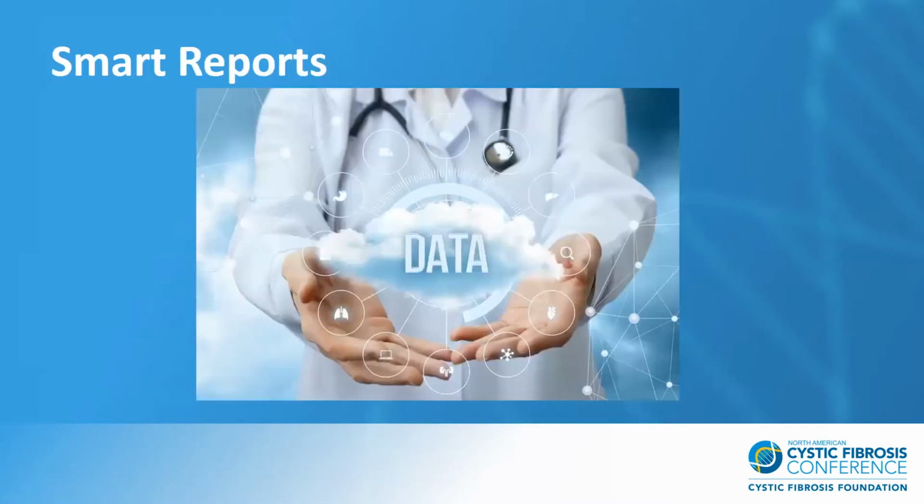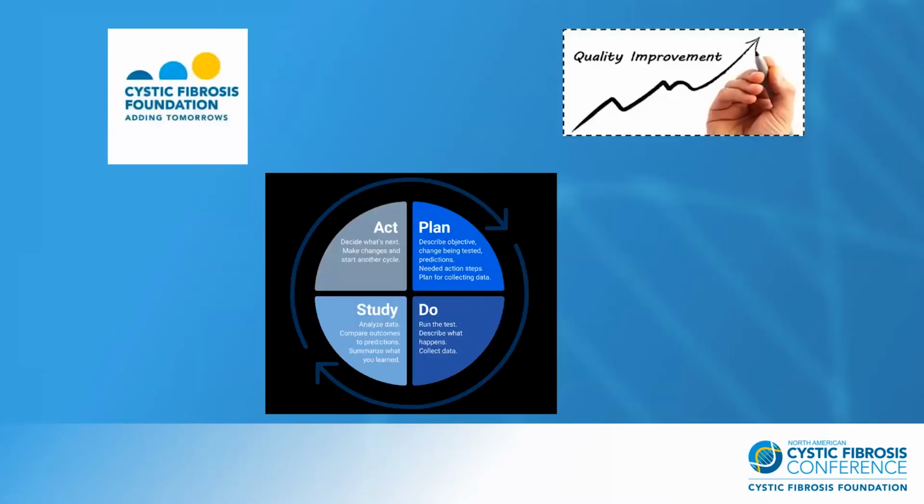Smart reports. Look at some of the med recs that are available now. It's highly dependent on how it's reported, but it's important to know that you can do that. Some of the vest companies have ways to look at how often the patients are doing the vest, but it's this technology that we can use to help us make better decisions.